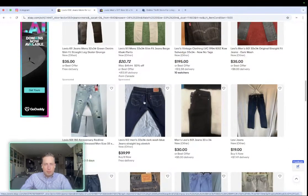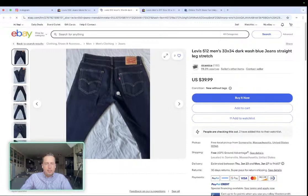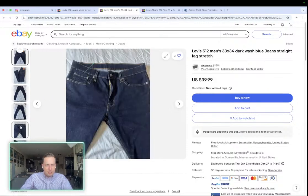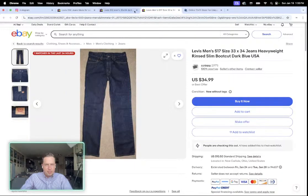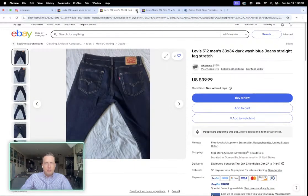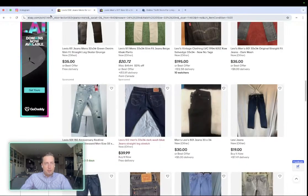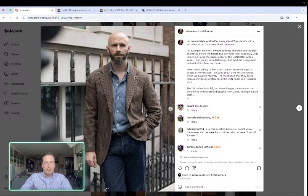Those would be nice, but they're a little bit too rich for my blood. Okay, that's a nice color. I like that dark blue color. Is it the same as these ones? Looks like it. So these look like a winner. $35. Can't go wrong with that. Let's look at our inspiration again.